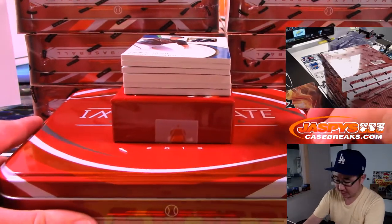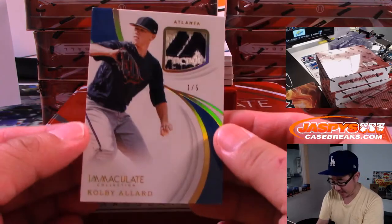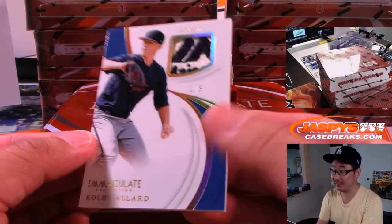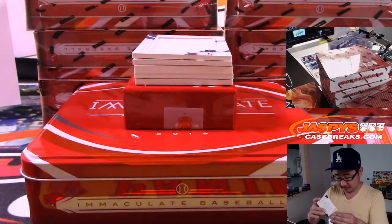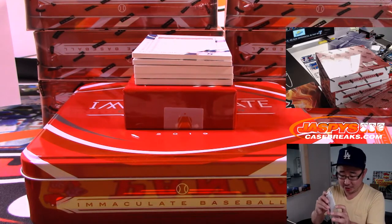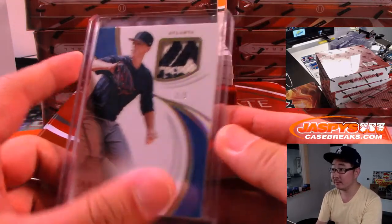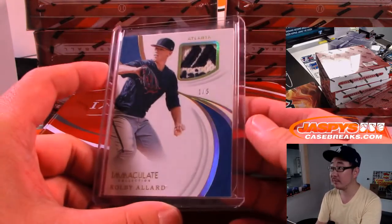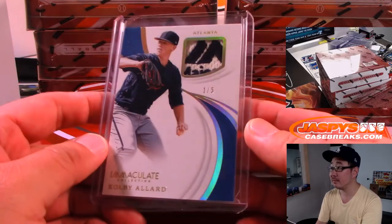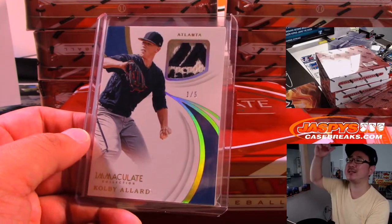Ooh, we're starting off with a 1 out of 5 Majestic patch, Colby Allard. And that'll go to John. Gotti, train whistle right out of the gate. Nice. All aboard the Big Hit Express. Woo woo!